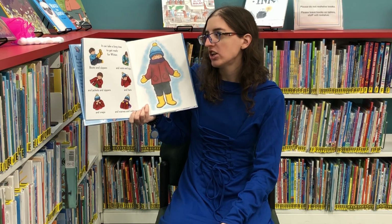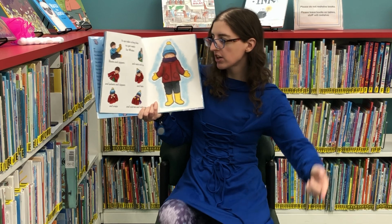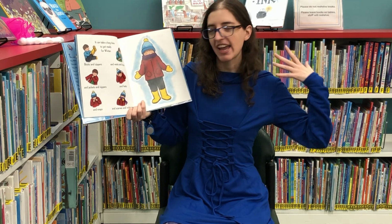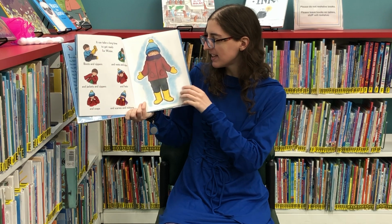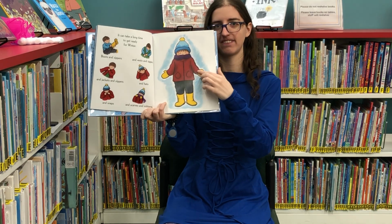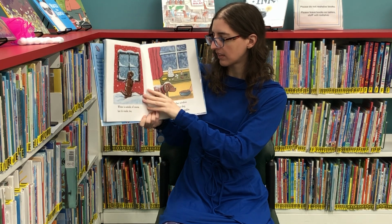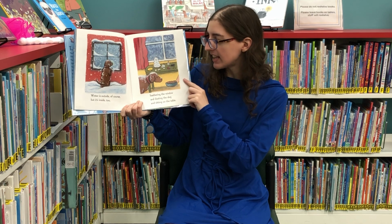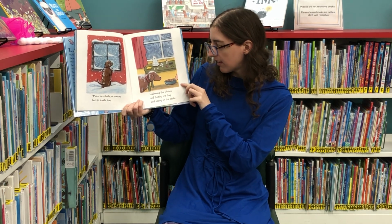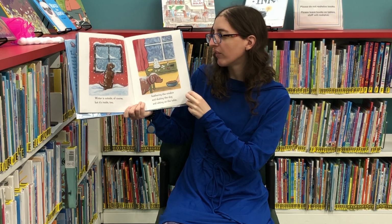It can take a long time to get ready for winter. Boots and zippers, and vests and zippers, and jackets and zippers, and hats and snaps and scarves and mittens. Winter is outside, of course, but it's inside too. Feathering the window and dusting the dog and sitting on the table.